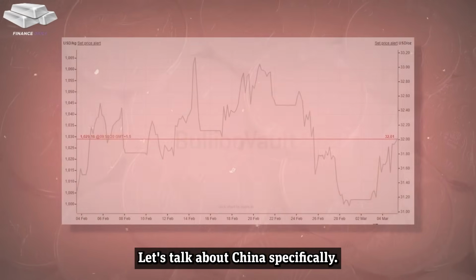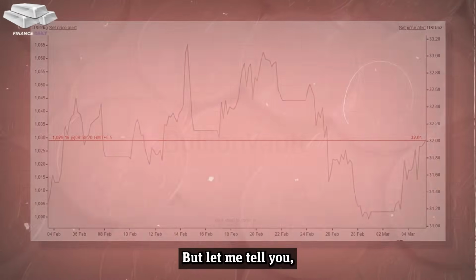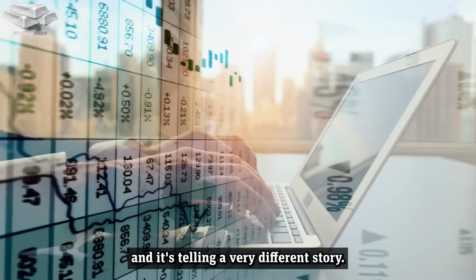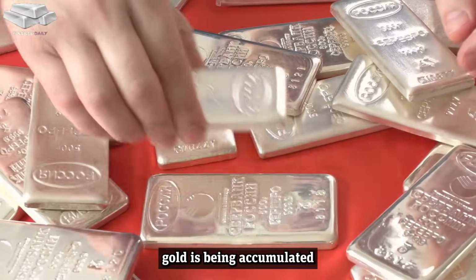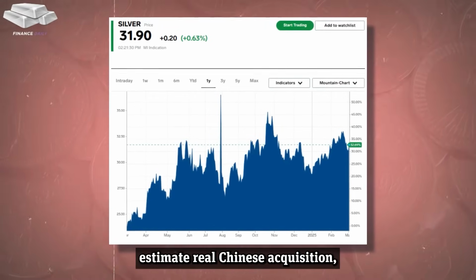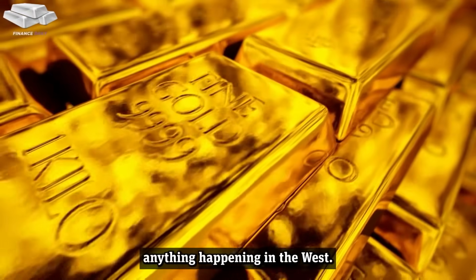Let's talk about China specifically. Officially, the People's Bank of China added over 600 tons in 2024. But let me tell you, that's the tip of the iceberg. We have customs data, import flows through Hong Kong and Shanghai, and it's telling a very different story. A far larger portion of China's gold is being accumulated through offshore vehicles, sovereign wealth funds, and commercial proxies. Our contacts estimate real Chinese acquisition may be over 2,000 tons in 2024 alone. That dwarfs anything happening in the West.